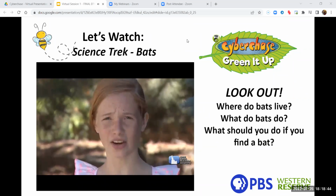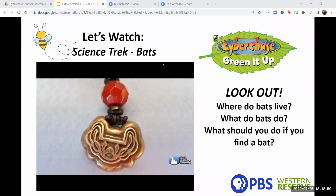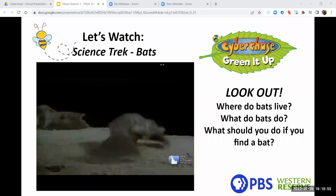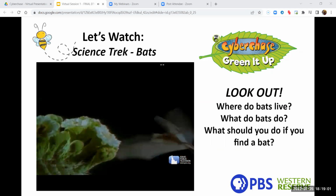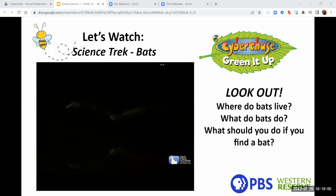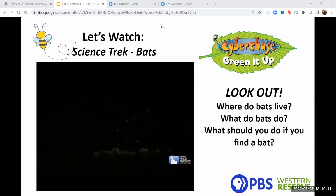But bats can be scary. Well, movies and TV shows haven't been very nice to bats. But in China, bats are symbols of good luck. Bats are a really important part of our ecosystem. They eat lots of insects and help pollinate crops and spread seeds. Humans need bats, and sadly, about 25% of the world's bats are threatened with extinction. So we need to do more to protect these amazing animals.